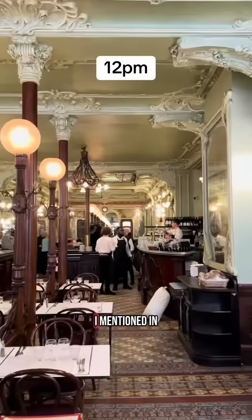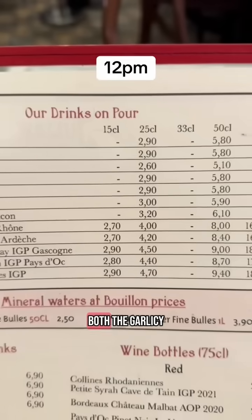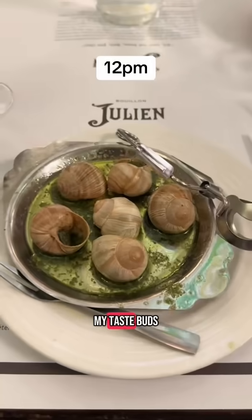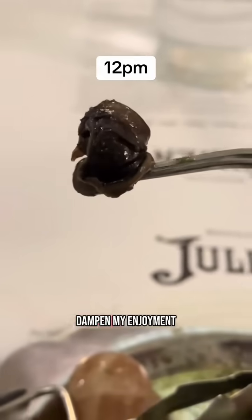a 10-minute walk away. I mentioned in the other video how cheap the prices are here, like €3 for a starter, but I do think the quality does suffer slightly for it. Both the garlicky sauce for the snails and the shallot sauce on the steak were quite thin, but then again, my taste buds don't like delicate flavours. I need an incredible amount of salt, vinegar or butter to enjoy sauces. But this doesn't dampen my enjoyment of lunch.